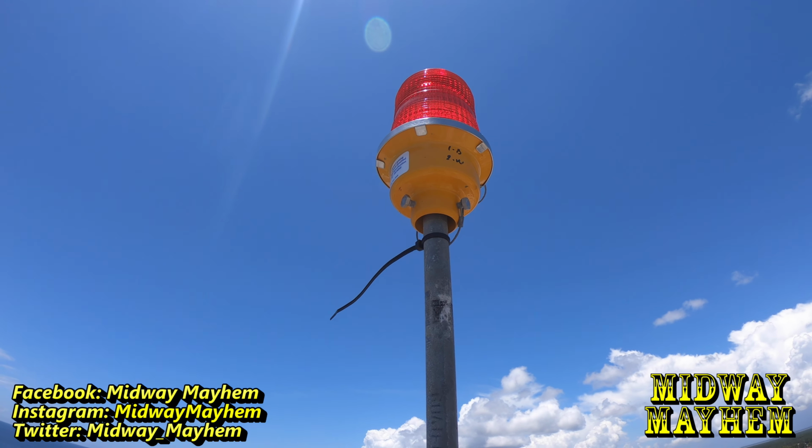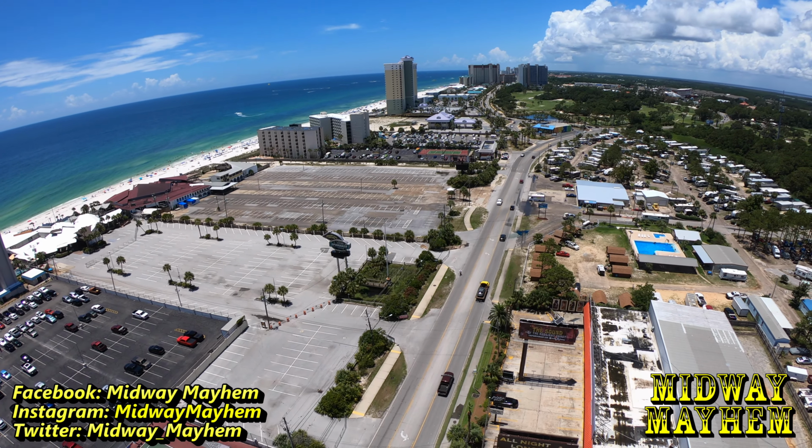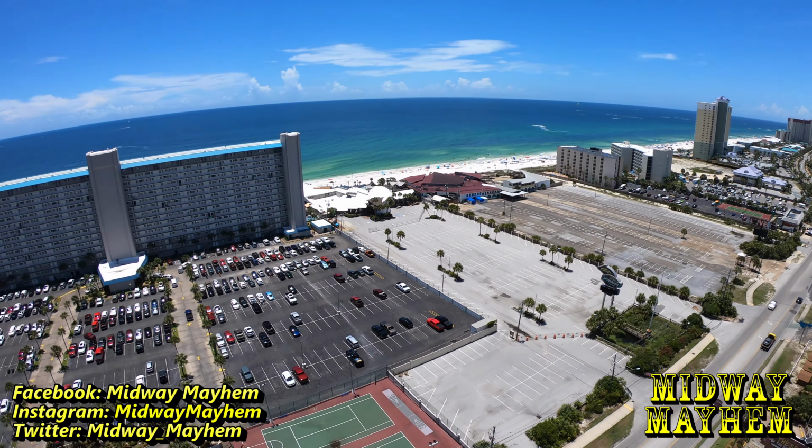And here we are. We have reached the summit. 200 feet. Gorgeous views.